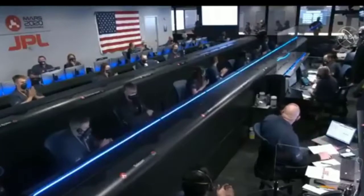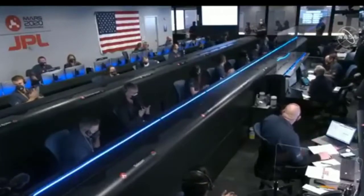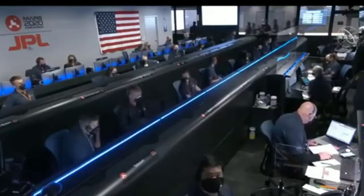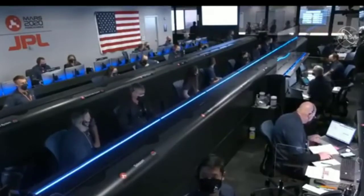Yes! The navigation has confirmed that the parachute has deployed and we are seeing significant deceleration in the velocity. Our current velocity is 440 meters per second at an altitude of about 12 kilometers from the surface of Mars.